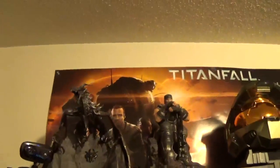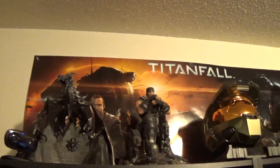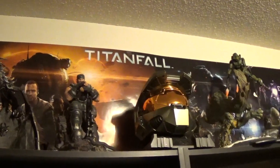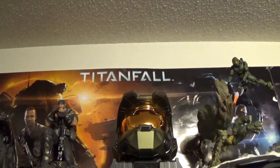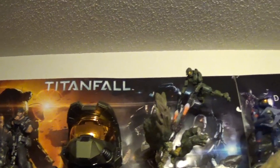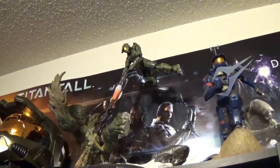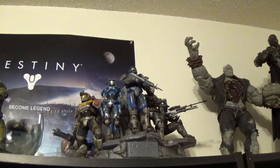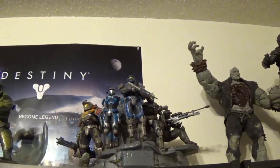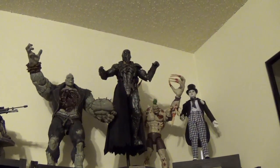Top shelf over here you've got various collector's editions. You've got the Skyrim Collector Edition, Gears of War 3 Collector Edition, Halo 3. This statue here is probably one of the rarest things that I own. Some more Master Chief statues, followed by the Halo Reach Collector's Edition, and then various DC statues.